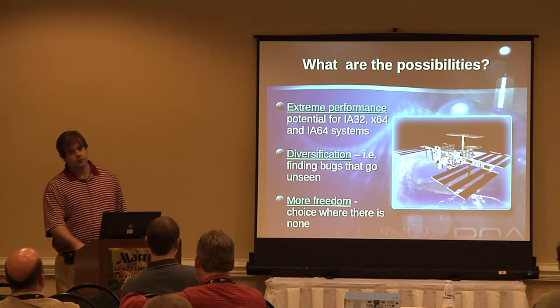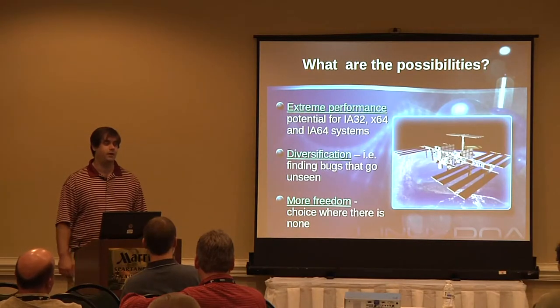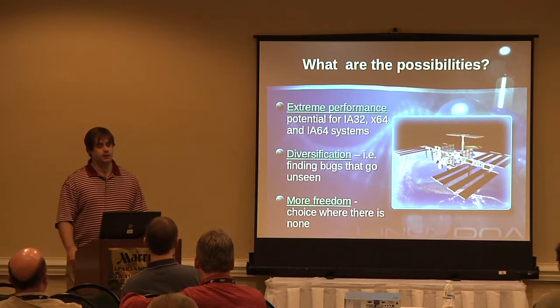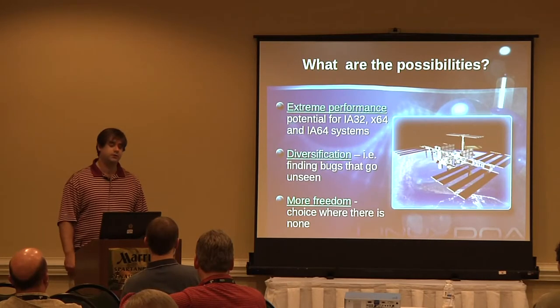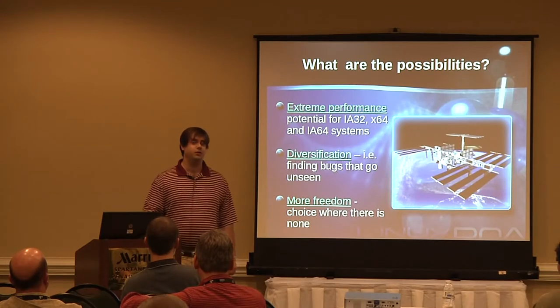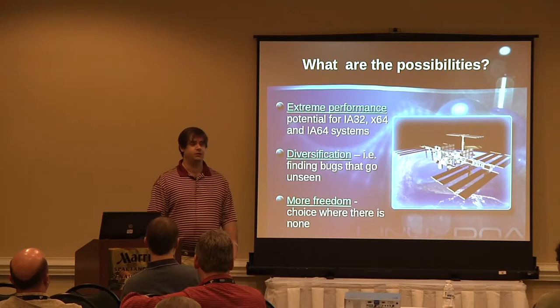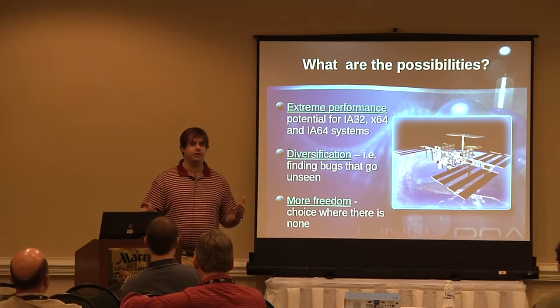Diversification: we can find bugs really easily with ICC. We'll get into why we find interesting things. And freedom. Up until about a couple months ago, it really gives freedom where there isn't any, or there's very little. In other words, there's a little bit of a monopoly. Richard Stallman isn't in here. He's not going to kill me, is he?